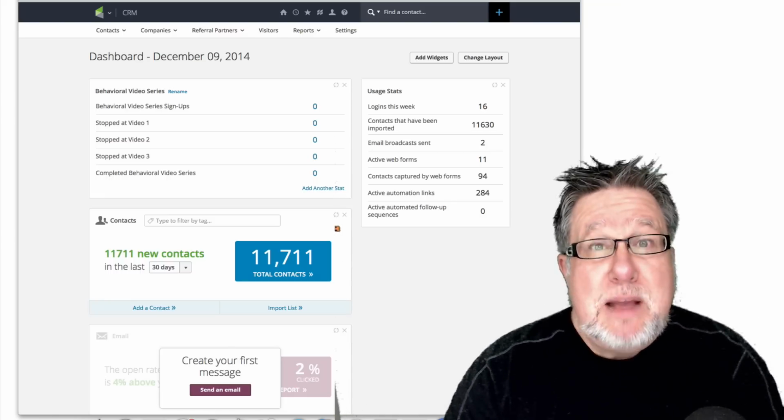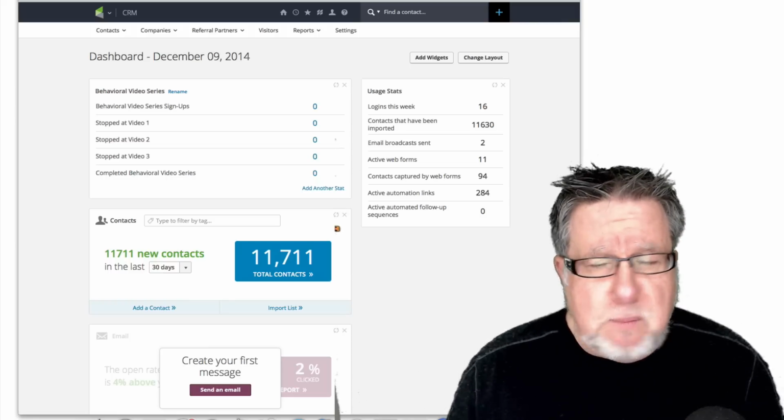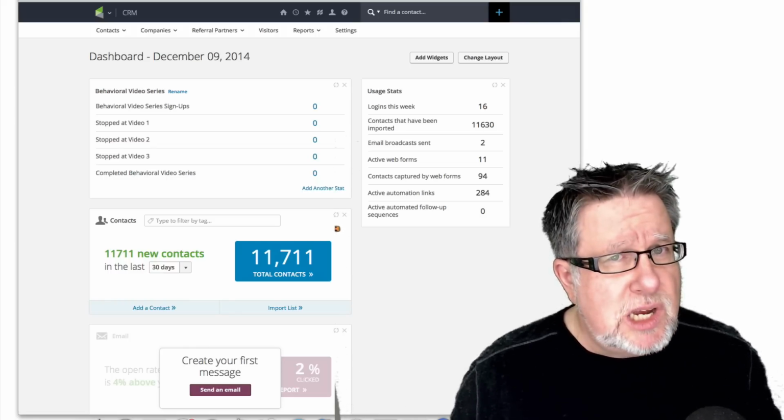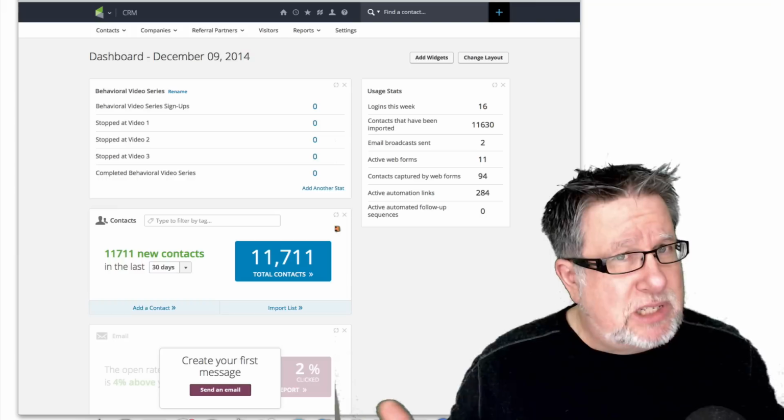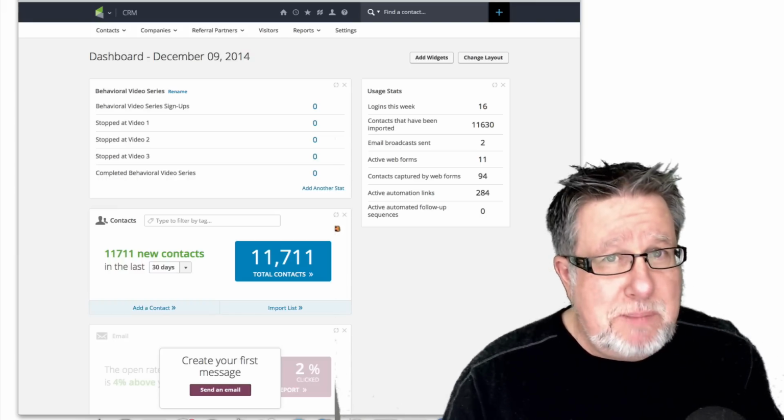Big decision, huge decision, actually, business-wise, because when you purchase one of these systems, you basically break down your entire business process and then rebuild it in that system. So it's not a small commitment and step.